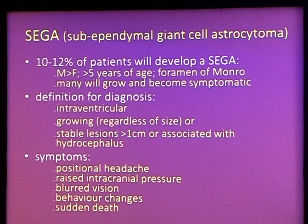How do you diagnose a SEGA? Well, it has to be intraventricular, growing, regardless of size, or a stable lesion that's at least 0.5 or 1 centimeter in diameter. And there's still some debate within the tuberous sclerosis groups in the States, the UK and Europe as to whether the definition should be 0.5 centimeters or 1 centimeter.